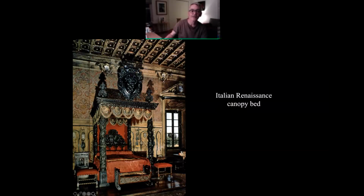And here now this is a more spectacular canopy bed. If you're wealthy, then you get this gorgeous canopy bed with your big cartouche up on top. Looks dangerous.